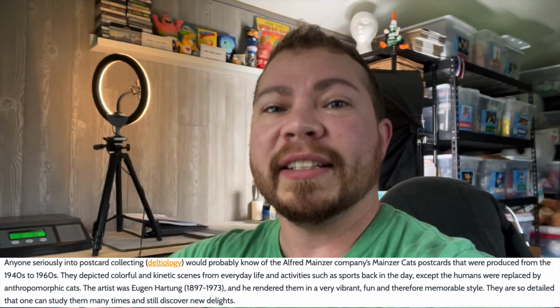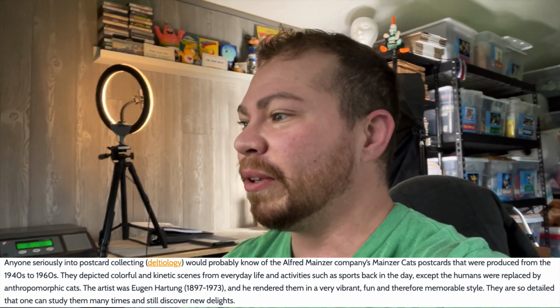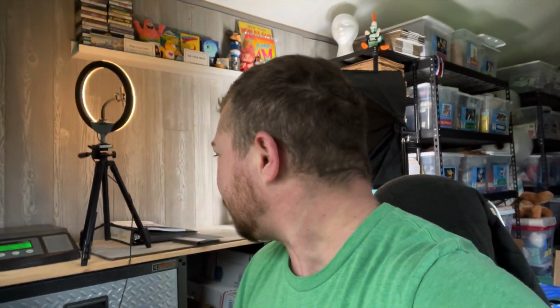So now that I've told you a little bit about who created these cards, I want to share with you that there's a book that I bought on Amazon. It's essentially just scans of all these cards so that I myself can do my best to collect all of them and keep track of which ones I do and don't have. I'm going to show you the book and how I'm doing that.